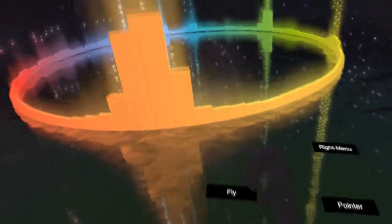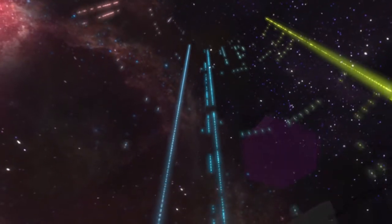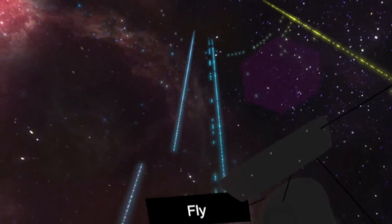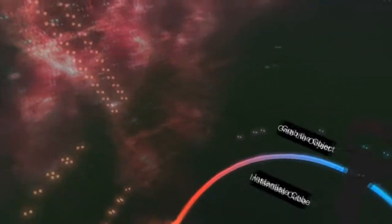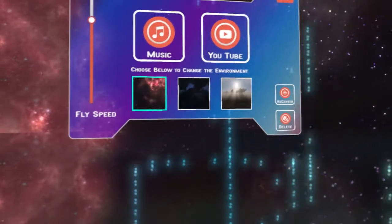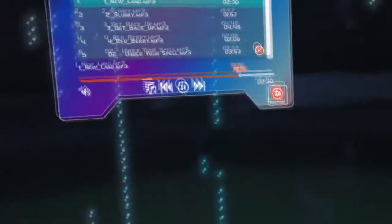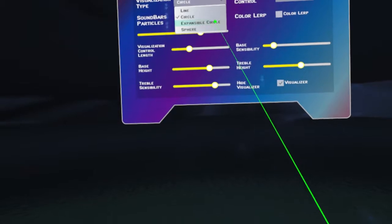And let's go ahead and fly towards the middle of the circle. Now, as you can see, there's like a water effect right here in the middle, ground level. You can go below it and just look up, or you can actually fly above it and look down. Let's go ahead and change environment, and let's change to Expandable Circle.